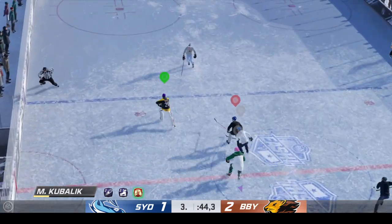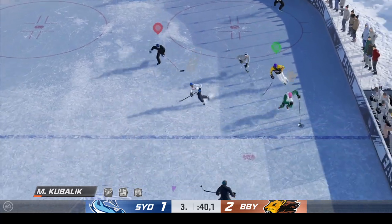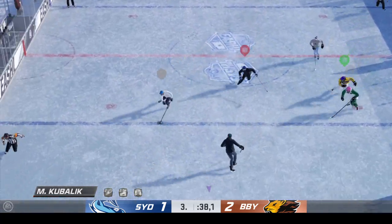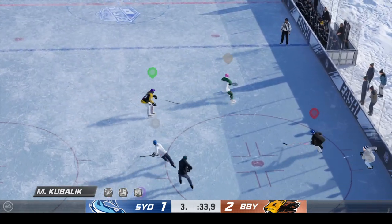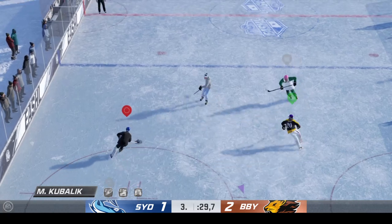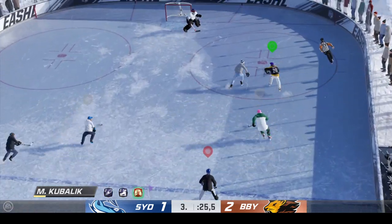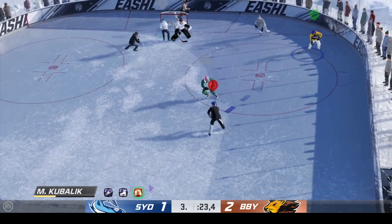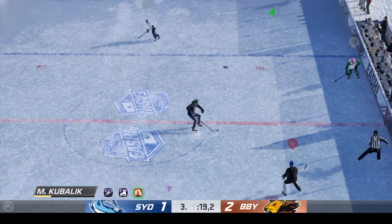Scoops up the puck here. They've got numbers. It's a 2-on-1. Through center along the wing. Sends it over. Move to the middle. And that one's broken up. Pass to Victor. Looking to make something happen along the boards. Passes up ahead from the left wing.